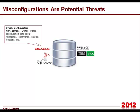Here are some potential misconfigurations we'll see in the database. Oracle Configuration Management stores all sorts of configuration data about host names, usernames, data file locations, way too much information to give an attacker.